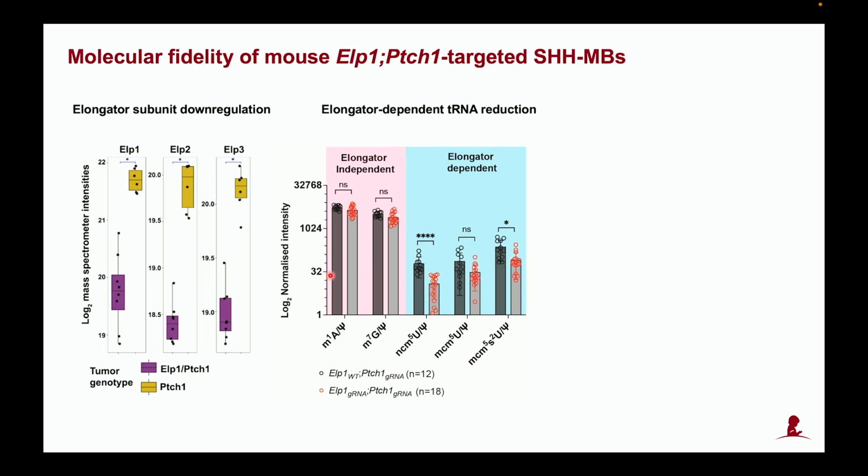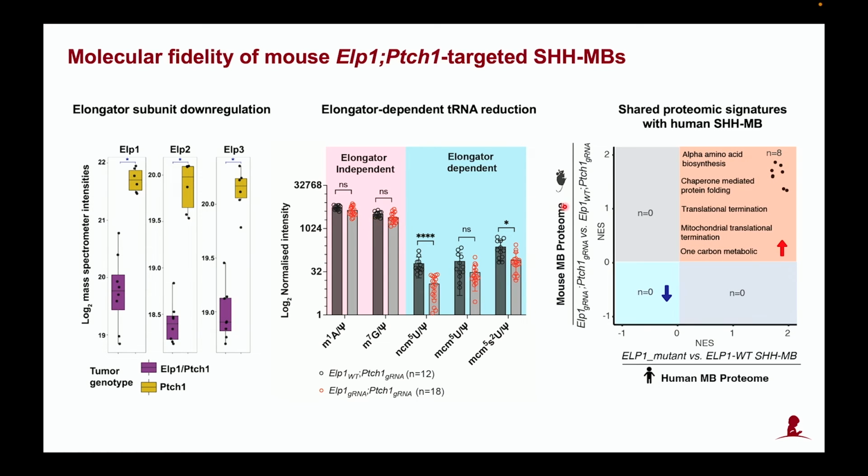We also confirmed the tRNA reduction in this model, so elongator-dependent tRNAs are downregulated. The elongator-independent tRNA modifications are not affected. And then if we compare the proteome of the mouse model here to the proteome of patients that harbor ALP1 germline mutations and doing the proteomics on those tumors, we see a high degree of concordance. So the same pathways and processes that are deregulated in the patient tumors are also impacted in our mouse model.